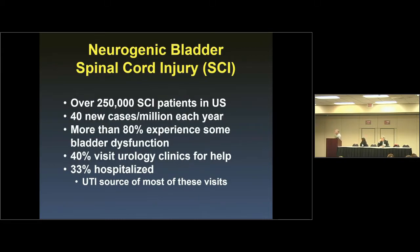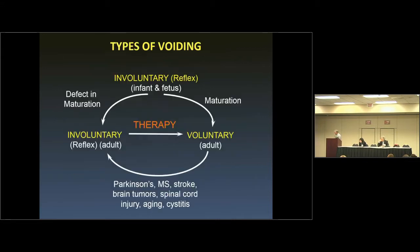So I'm going to talk now about neurogenic bladder, which is a problem in spinal cord injury patients. There are many of these in the United States. They occur every year. They're mostly in young people. And all of them eventually experience bladder dysfunction. What this means is that they have chronic leakage of the bladder. And this incontinence causes them to have to catheterize many, many times more than normal. And this eventually can lead to urinary tract infections, which can be quite serious.